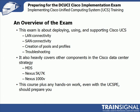This course plus any real hands-on work, even with the platform emulator, should prepare you. I think you'll find that this and working in the emulator will completely prepare you for the exam. Cisco's very good about the questions in most cases. Sometimes they'll ask you things a little bit indirectly. Instead of saying, how many of these can you do? They'll say, you're looking to do this and you've got 6 uplinks, or you've got this many connections. How many of these other things can you do? So it's a little bit indirect in how they ask.